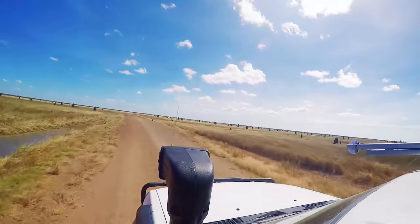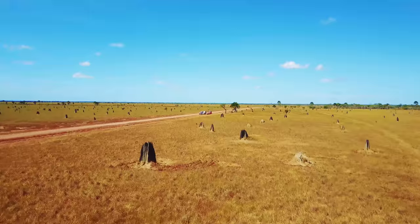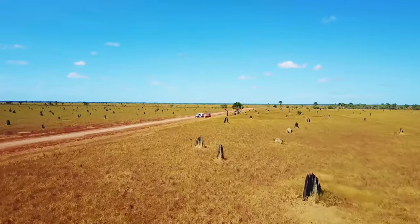We then headed straight up Lakefield as we heard the PDR was shocking from Laura to Musgrave. Stopping in at this cool patch of scenery, our first sighting of mass termite mounds.